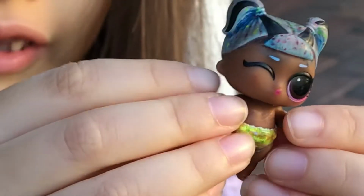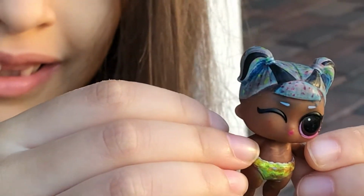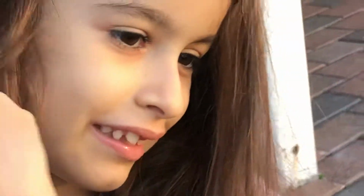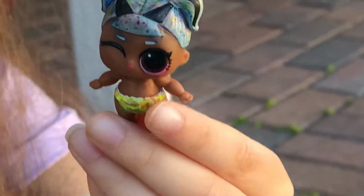It's an Ella World doll that I made out of Sharpies. Nice. It was a duplicate, also made out of Sharpies. What was it supposed to be? An Easter egg. Very nice.